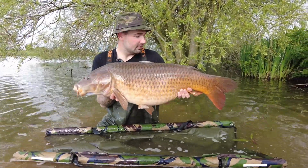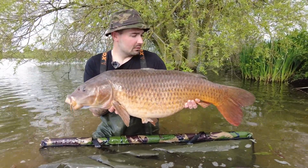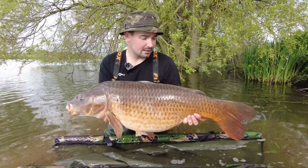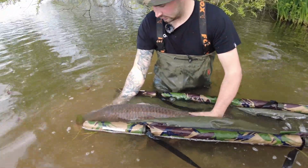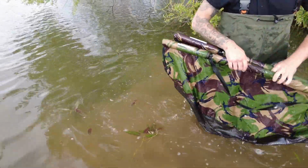There he is. Nice old res carp, 27.8 was it? Better than we thought. So yeah, be lucky to catch one bigger than that today. There we go. Thank you very much. Makes the waiting worthwhile.